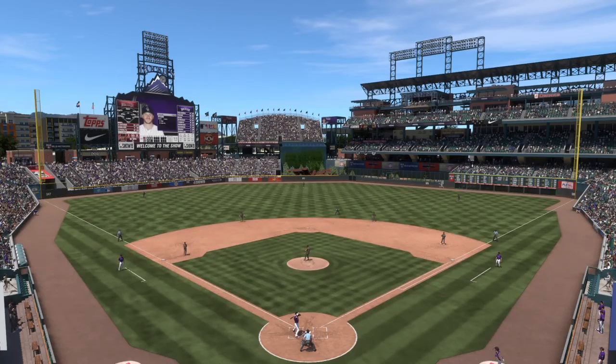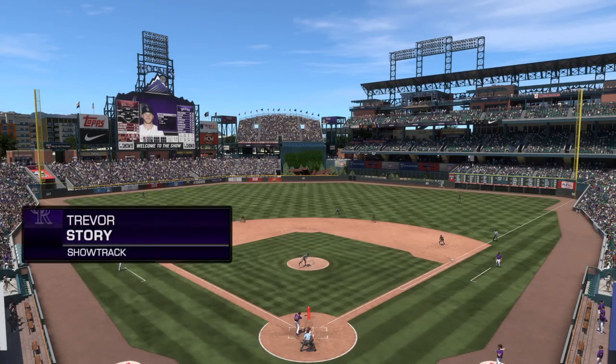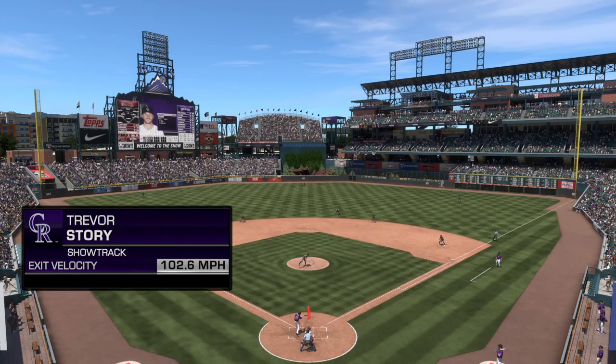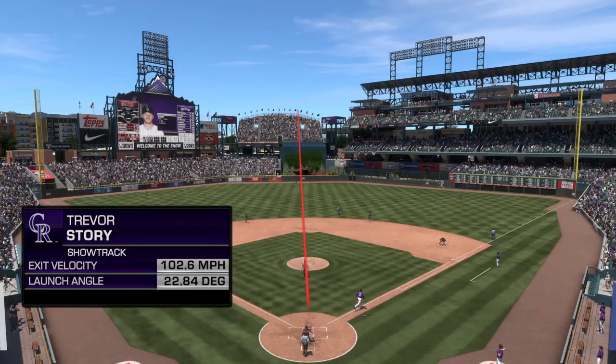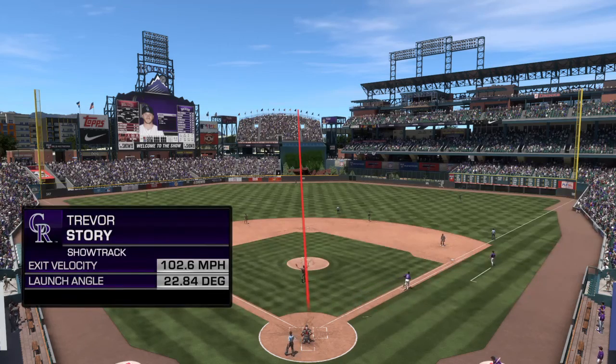I'm sure you know what's coming after that bomb. That's right. Let's check it out on Show Track. And as the numbers come in, we see it was projected at over 450 feet. An incredible home run to watch.